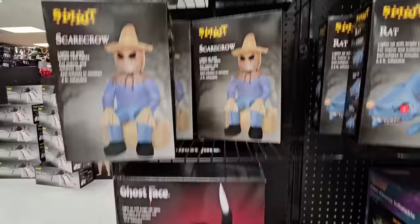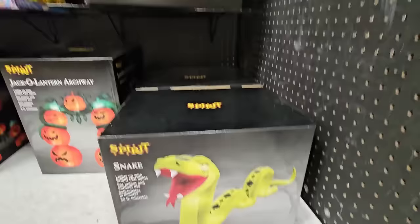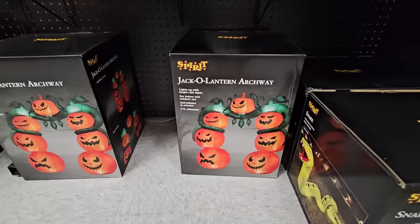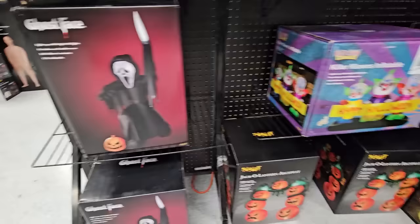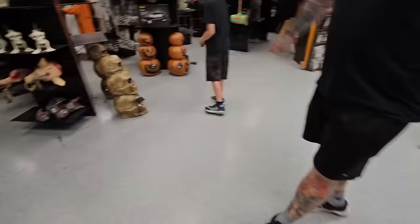Killer clowns inflatable. That's cool. That's new. A hearse. A giant snake. 20-foot snake. That's a 20-foot snake. That's so big. A jack-o'-lantern archway, and it's 9 feet tall. That's so cool. And this ghost face is 12 feet tall, guys. That's so big. That's awesome. Look at the inflatable hearse. Yeah, they have one over there, too.